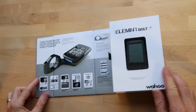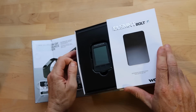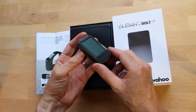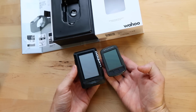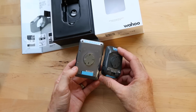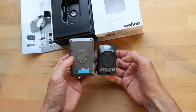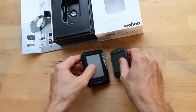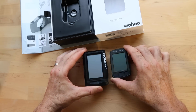Okay, same nice boxing as the ELEMNT. All the specs and things written on there. Okay, very sleek. And there's the unit itself. Side-by-siding that with the original ELEMNT, you can definitely see the size difference between the two. It's actually a little fatter, but it's a lot smaller in all other respects. Same turn mount as well, very handy. So there's the size comparison. This is also very grey, that's black, so it's a little different in colour as well.